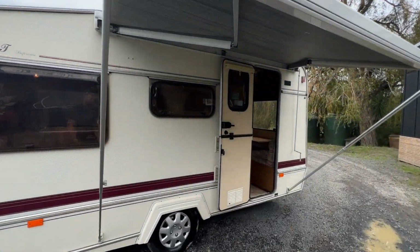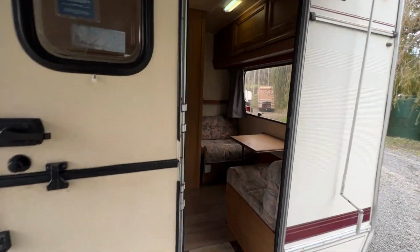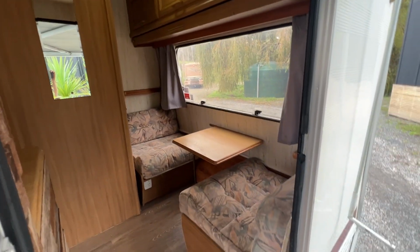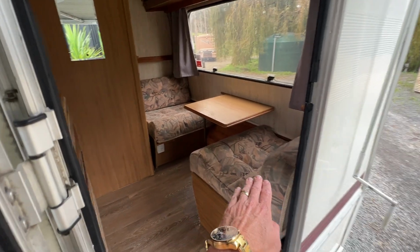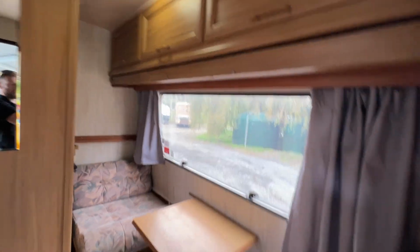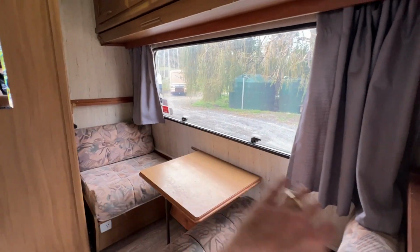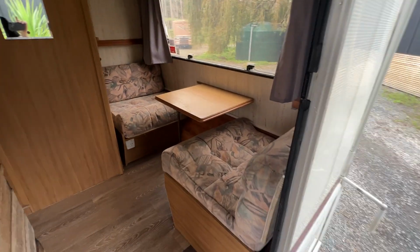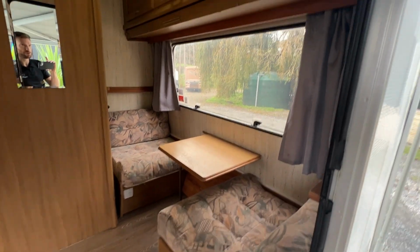We're going to step on in. It has the rear dinette here, so this area can be a single bunk at the bottom, and there is another bunk which is stowed here, which folds out on these bits of wood, so you have two sleeping at the back. They do work, and that all sets up nicely.